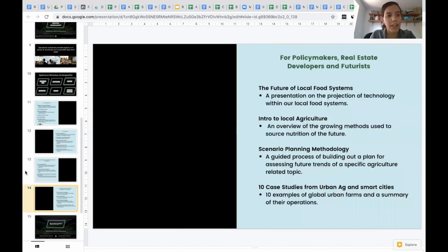And then the final category in the next slide is for policymakers, real estate developers, and futurists. This, we imagine, would include a lecture around the future of local food systems, so just a presentation on the projection of certain technologies that we see within this field. We also have an intro to local agriculture and ag tech, so that's just an overview of the different growing methods people are using and the alternative sources of nutrition that we project for the future as well.